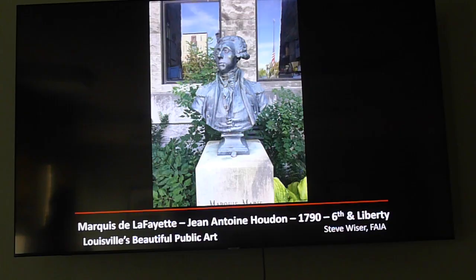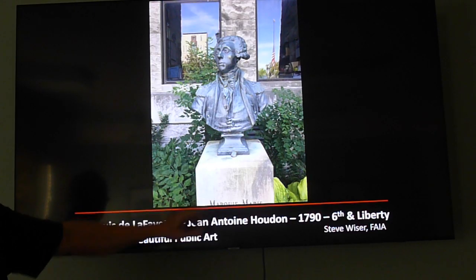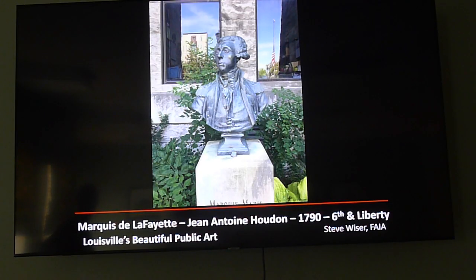Marquis de Lafayette. I don't speak French very well, but I'll let you read the name there. And it was created in 1790. It's down at 6th and Liberty in front of the old jail that's downtown off Liberty Street.